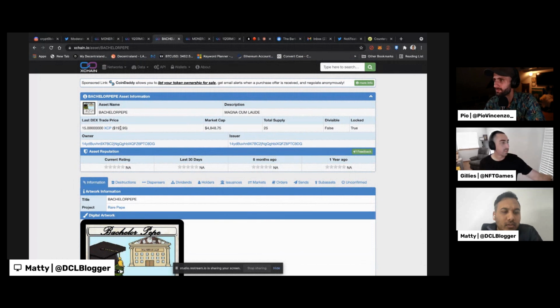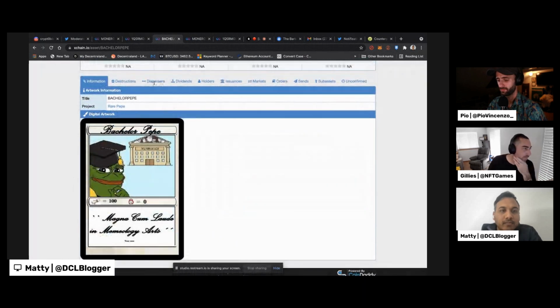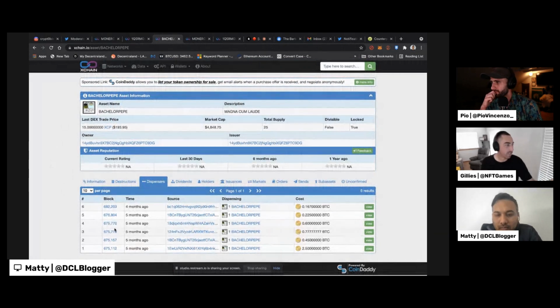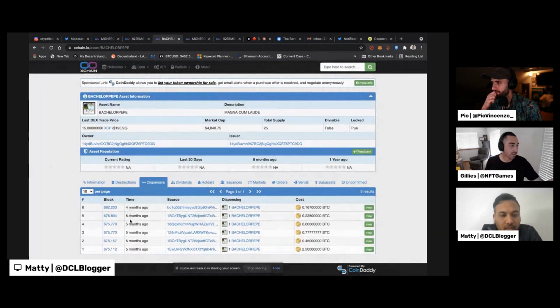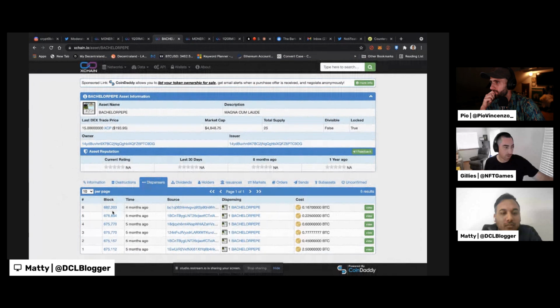Then in this section, if you go down to where it says information, and it says dispenser, if you click on that, this is what's for sale on the back end where you can buy it for Bitcoin. So if you go to the top one, at 0.16 Bitcoin, you view that. That is the cheapest available one at the moment.